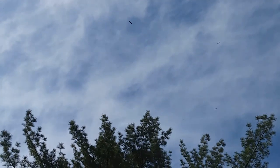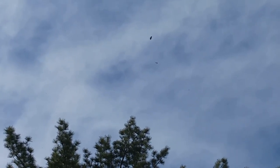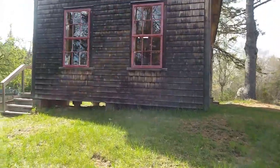Oh my gosh, guys, those are eagles. Do you hear them? My zoom can't zoom in far enough. There they are. Those are eagles, guys. There's a mama and her babies flying around. How's that, guys? Bet you didn't think you'd see eagles today. And if you listen, you can hear them. Well, let's check this out in here, see if we can get in and at least get a visual.